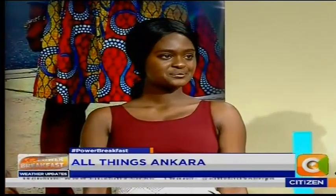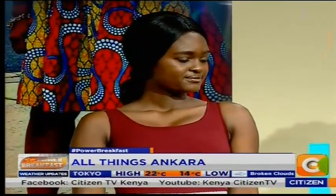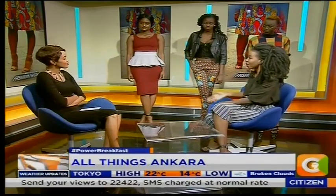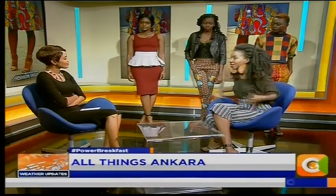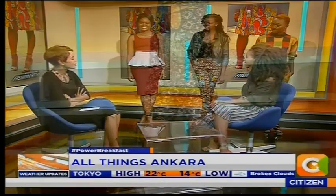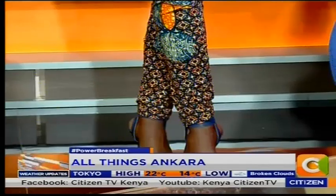So this is actually a transitional look. If say you're at the office during the day, you can just have your normal dress, and then in the evening, if you have to go for the cocktail, just add on the belt and you're good to go. You don't have to change anything else. I don't think I've seen this before. I'm very in awe. All right, next look.